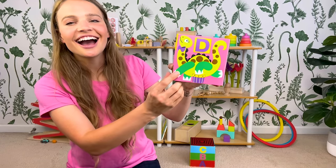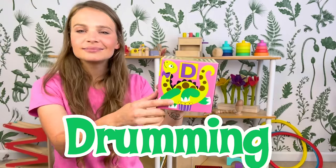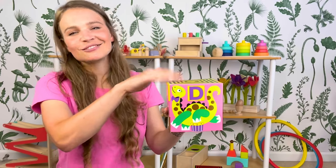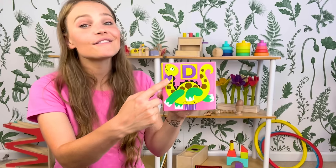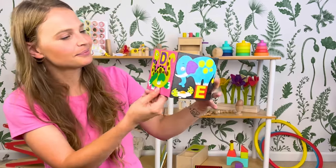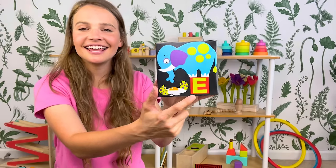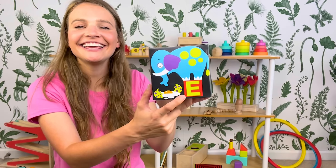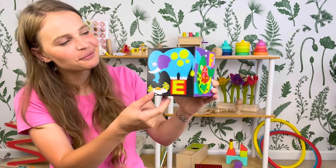Next, I've got a dinosaur drumming. Drum, drum, drum. This dino is drummy. D for dinosaur and D for drumming. E. E is for elephant who cracked an egg. E for elephant and E for egg.